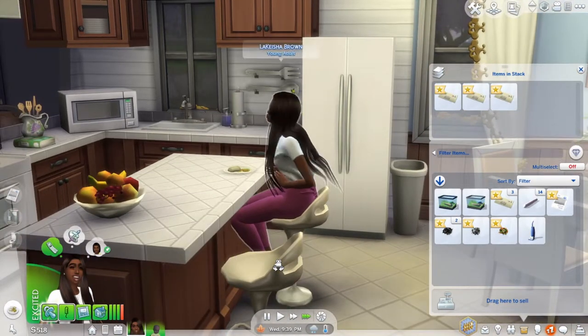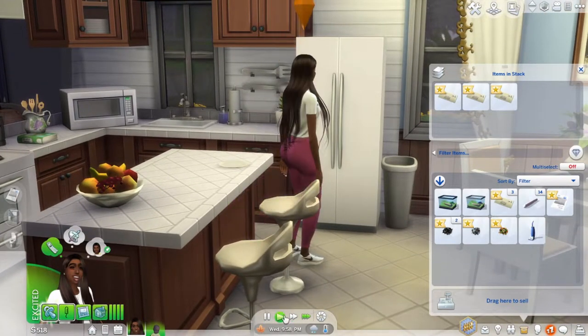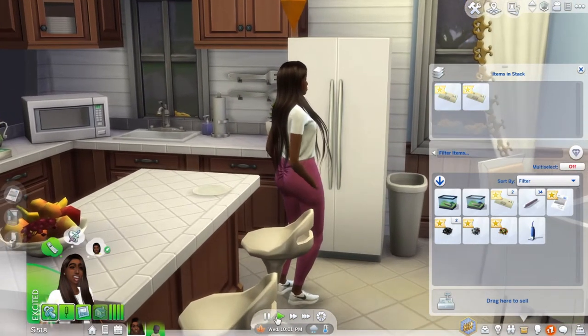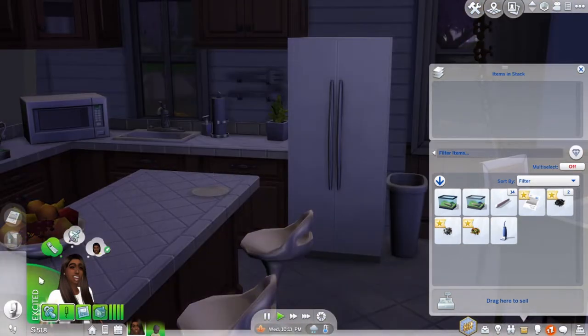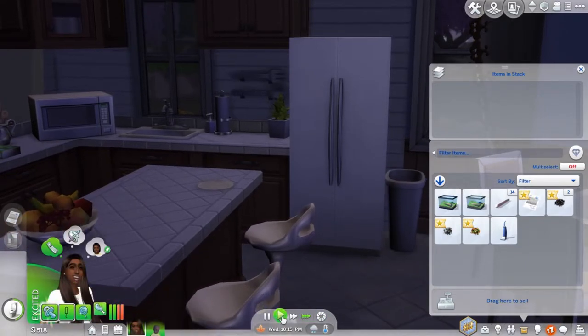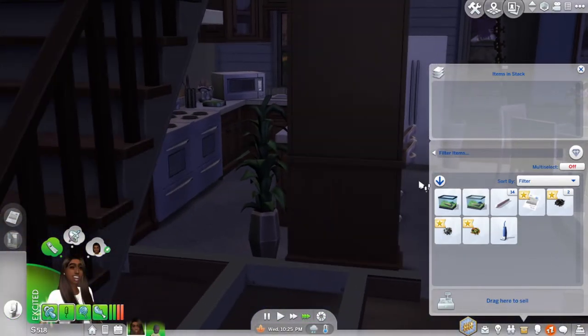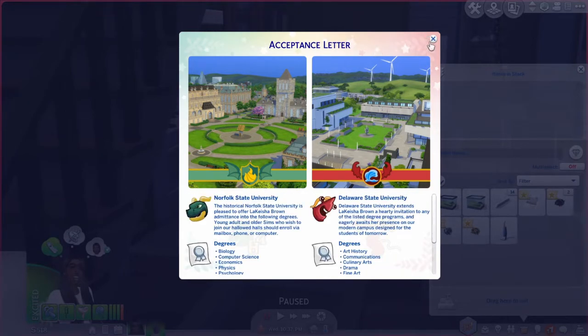She like that chicken roti because she ate the chicken and waffles. It's 10 o'clock, girl. Come on, let's go. You got stuff to do. Oh, she didn't get any of the distinguished degrees. It's okay, girl. You're so smart.